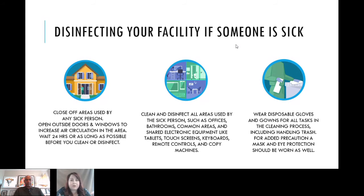Mark, I think this is a good place to segue into what your company does specifically in decontaminating commercial spaces and how your services will be really valuable for that sort of thing.